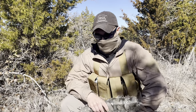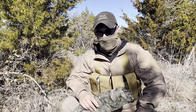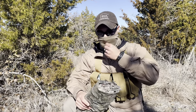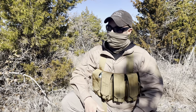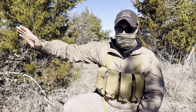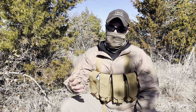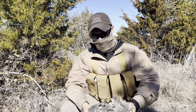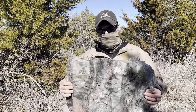Now, another thing to consider is breaking up the actual outline of your body shape, right? Yes, that's what camo is intended to do, but in some cases, if you're silhouetted against something that's lighter than what your camo is, even if it's a good camo for your area, you're still going to stick out, which is why I'm going to talk about this. This is the poor man's ghillie suit.